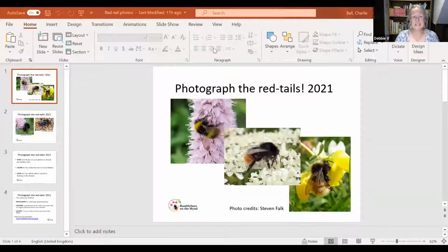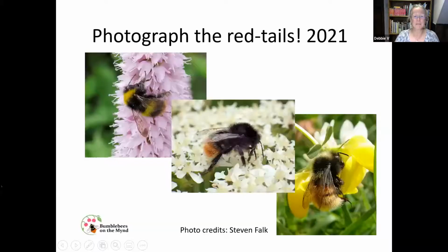What we're going to be asking you to do this year is to look for any bumblebees that have a red tail. And what we're hoping from that, one, is that you will improve your observations of bumblebees and get to know them a lot better. But hopefully in amongst all your wonderful photographs that you'll send us, we will find some bilberry bumblebees.